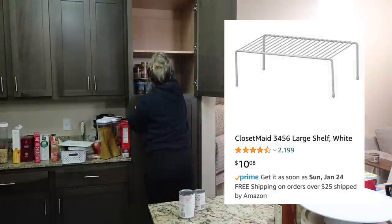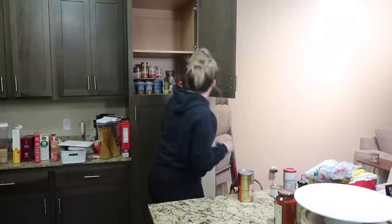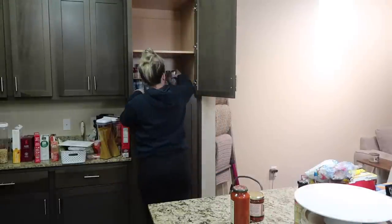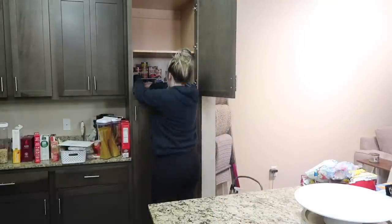This way, I'm not moving cans all over the place and trying to sort through them when I need one specific can. I can easily see what I have without having to move things all over the place, if that makes any sense. I've had this exact one for quite a few years now, and it has held up great.